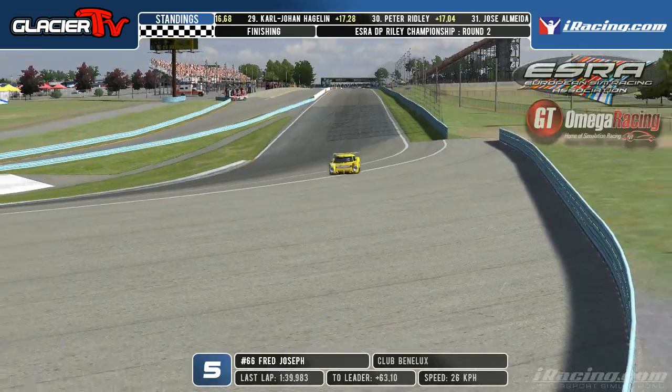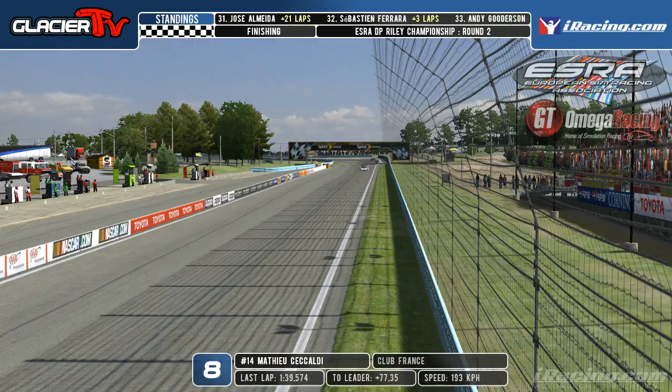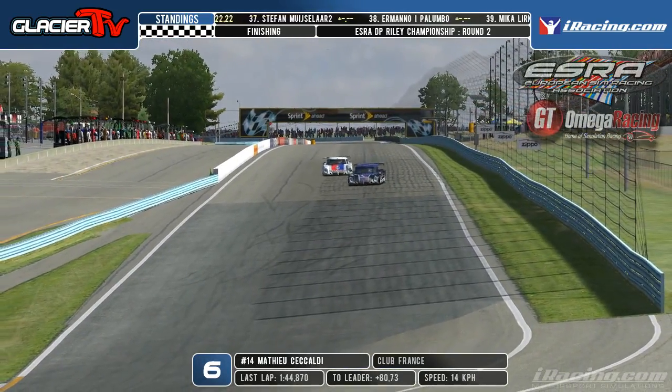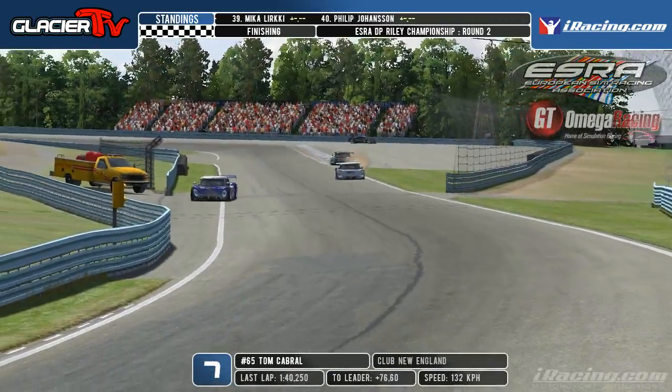Fred Joseph in 5th comes past the line now. Mattia Soletti in the 6th position, just coming past the stripe right now, and he loses that. In fact, Soletti's lost a lot of positions there in the final lap of the race. We'll see what happened to him, because he started that lap in about the 6th position.